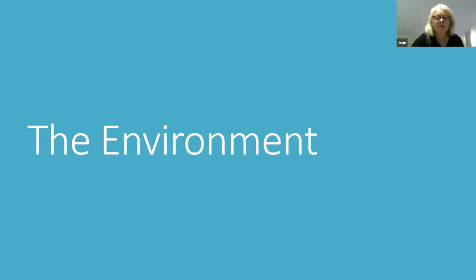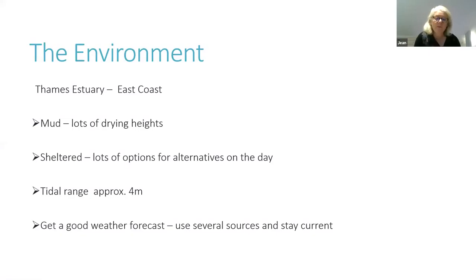So the first thing is the environment. The environment that we've chosen today is from Brightlingsea to West Mersea. Hopefully you've all got the little charts and things that I sent in advance. It's part of the Thames Estuary on the east coast of the UK. A few things I picked out in terms of the environment is that there's mud, lots of it. So there are lots of what are called drying heights, which is where the bottom of the sea is almost above the height of the water.